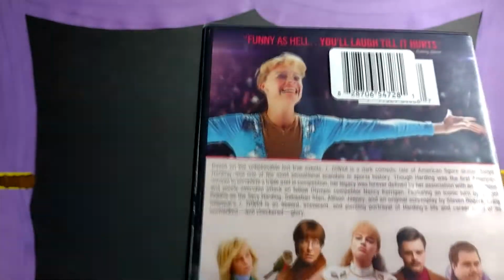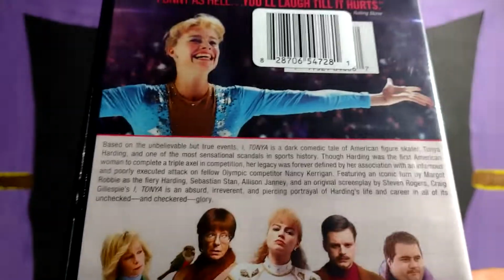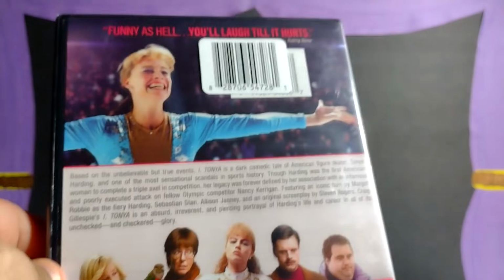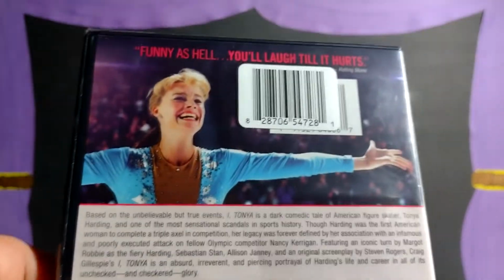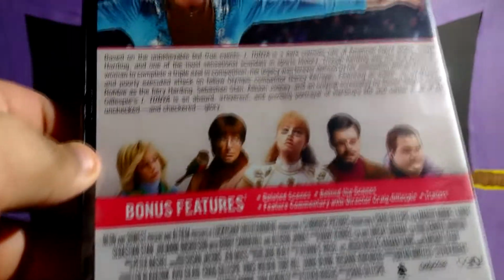Next up is actually a big budget release, I, Tonya, starring Margot Robbie, Sebastian Stan, and Allison Janney. I never got to see this when it came out because I was told don't watch it, but you can't stop me. I will watch whatever I want to watch, and now I will watch I, Tonya. Yeah, didn't see a Blu-ray of this because otherwise I would have grabbed the Blu-ray, but who cares? DVD is still good enough. Especially for $1.25, you can't beat it.